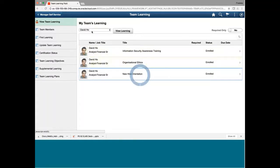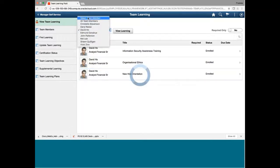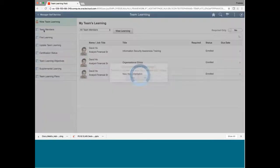So that's what I explained. So you can see all the team members together, or you can go to a specific team member and view the learnings. The page looks like same as the current enrollment page, which I showed you earlier. They can see the detailed information of each specific learning course. Okay.